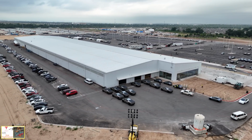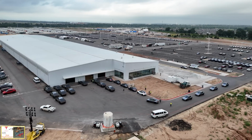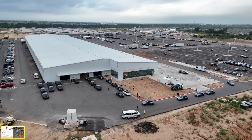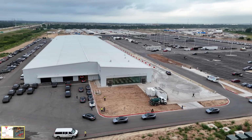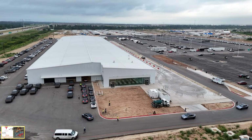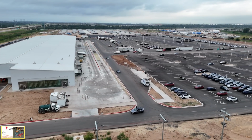And at this early stage of the day, I think that's a great sign. Perhaps they've kind of turned the corner with production of both the Cybertruck and the Model Ys. And now that the second quarter is coming to an end, maybe they're gearing up for the end of quarter and also the beginning of the next quarter.